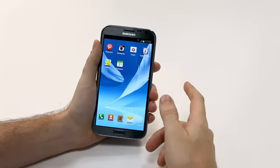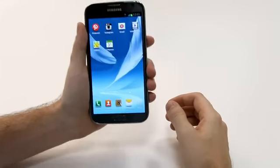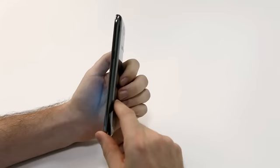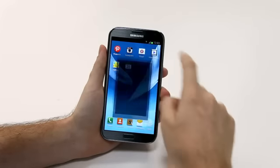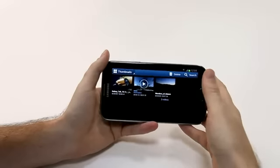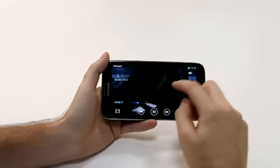The width is designed to fit nicely into your hand. It's very light, and it has a really nice curved ergonomic design that feels very comfortable and natural when you hold it. So let's check out a video to see this viewing experience. I can open up one right here, and I'll select this to view, and what we can see is the great detail and clarity of the Galaxy Note 2.